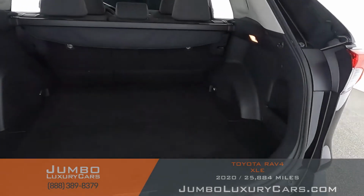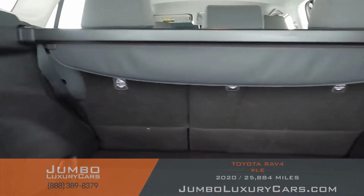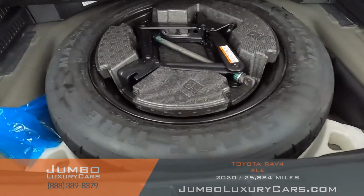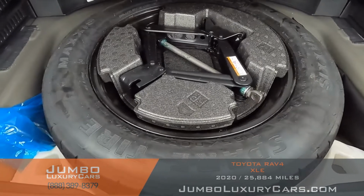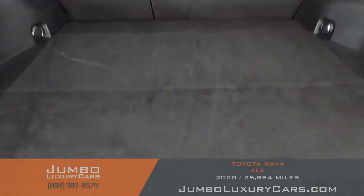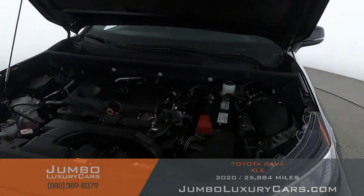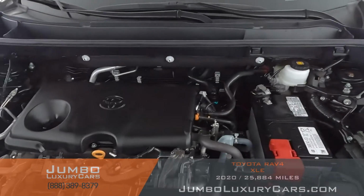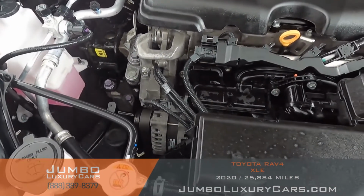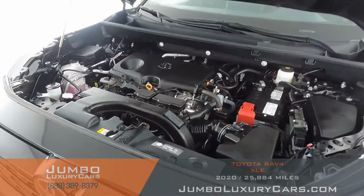Now let's check out the trunk. Under here, we have your spare tire with tools and accessories that come with the vehicle. Overall, the trunk is in excellent condition. Now let's take a look under the hood. As you can see, everything seems to be in good working order.